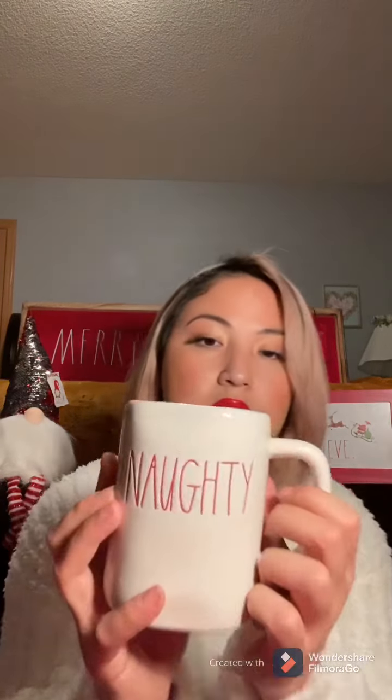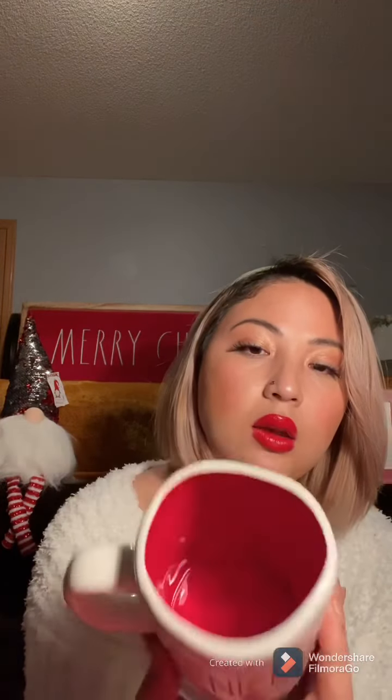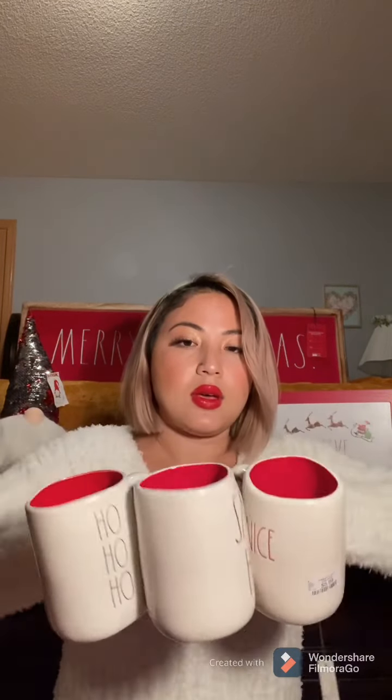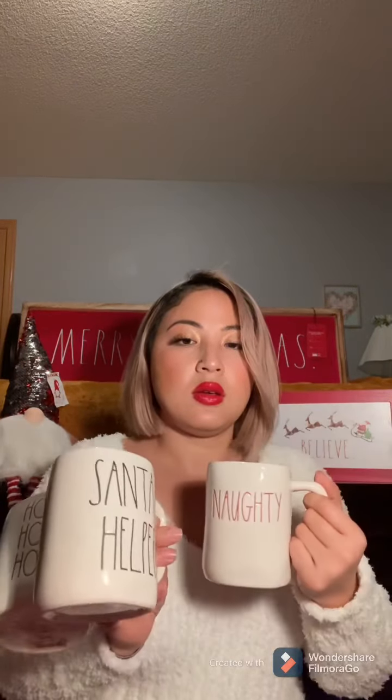And the next one I got was the Naughty and Nice, $5.99 at Home Goods. It has Naughty in red, Nice in red, with the red inside. So, three red insides. So cute.